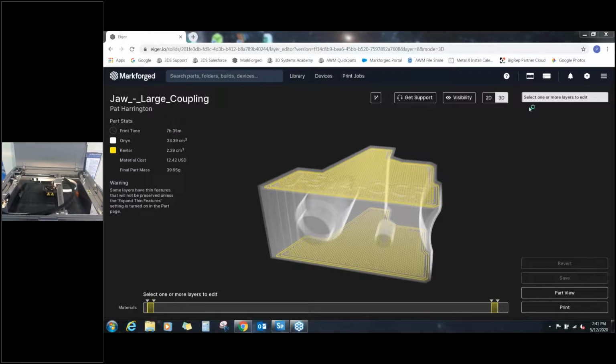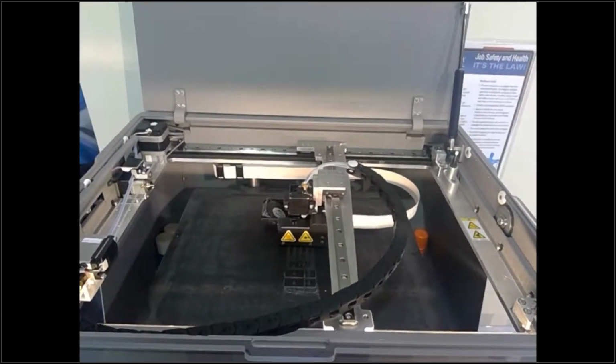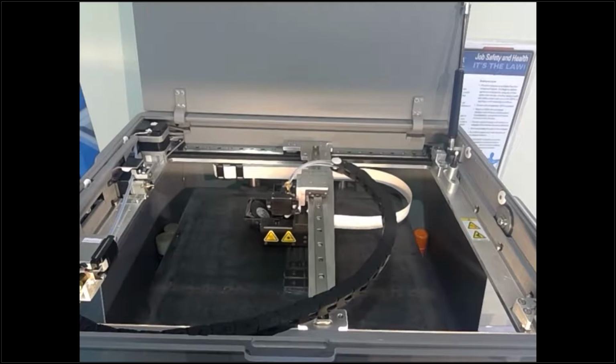So before I move the camera here, while we got it set up on this print here, there's a couple things I want to point out. Pat right there at the end kind of touched on being able to monitor the printers, and he pulled up the list of printers that we have, and he showed what we were printing in New York. And what's really cool about that in the Eiger software is the ability to send prints to any of the printers that are on your network, right?